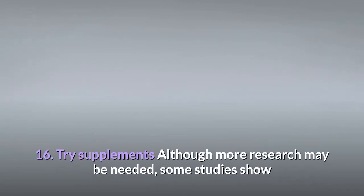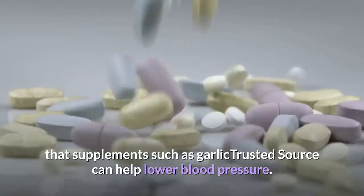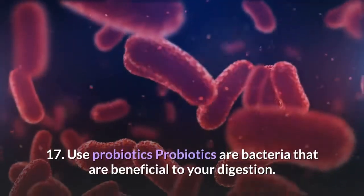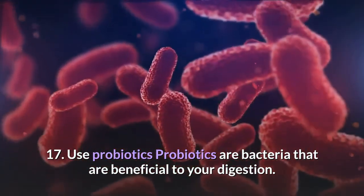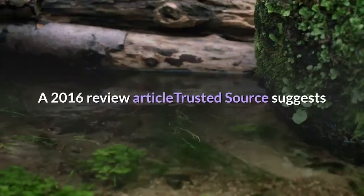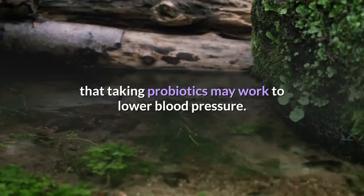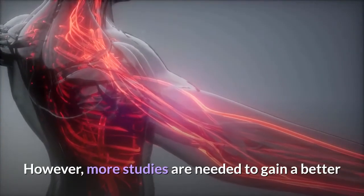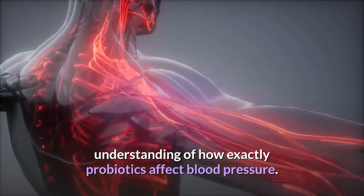16. Try supplements. Although more research may be needed, some studies show that supplements such as garlic, trusted source, can help lower blood pressure. 17. Use probiotics. Probiotics are bacteria that are beneficial to your digestion. A 2016 review article, trusted source, suggests that taking probiotics may work to lower blood pressure. However, more studies are needed to gain a better understanding of how exactly probiotics affect blood pressure.